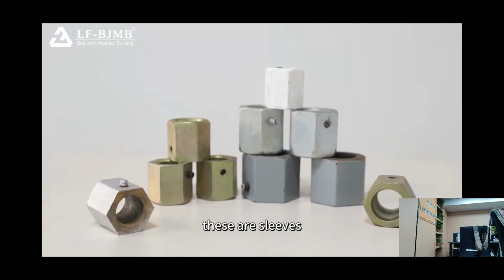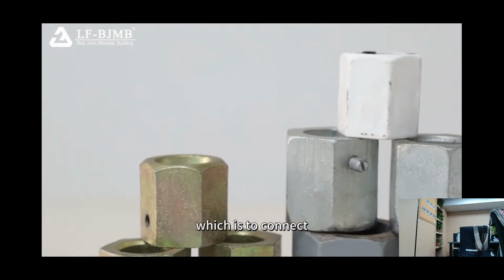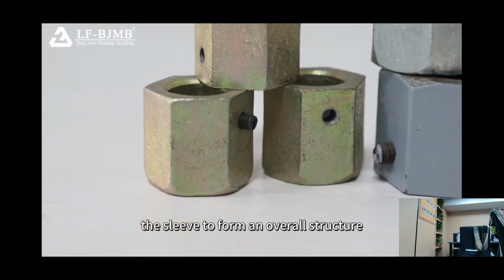These are sleeves. The sleeve is mainly used to connect the steel bars, which is to connect two or more steel bars through the sleeve to form an overall structure.